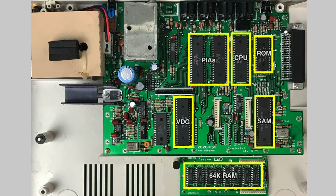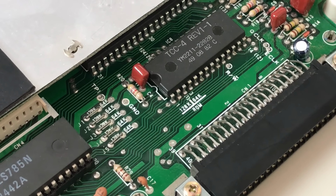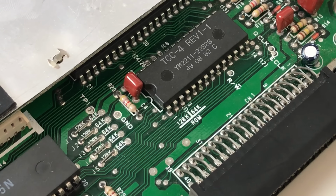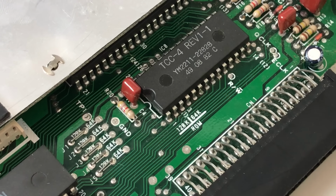Then there's that chip labeled YM2211 on the corner, and that's probably the ROM, although again, the chip number doesn't come up. Maybe that's the new kind of ROM that the SAM interfaces with. It's also interesting that the ROM has links next to it for 64K or 128K. That must be referring to bits, which is how usually EEPROMs are classified. So 64K would mean 8 kilobyte EEPROM, and 128K, which is what it's set to right now, is a 16 kilobyte ROM.